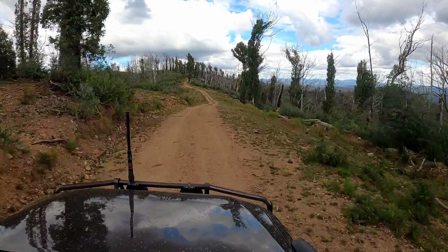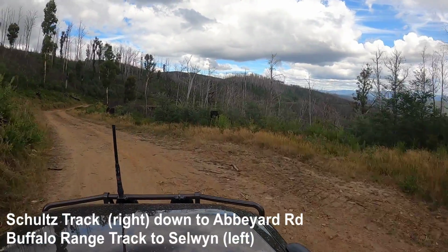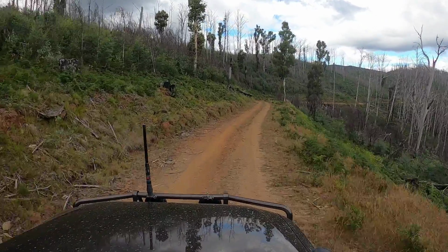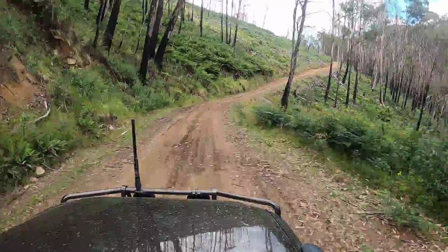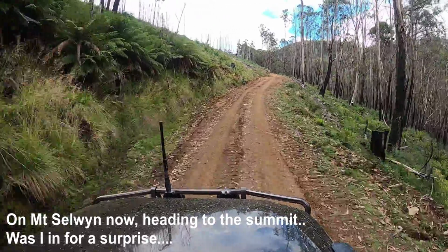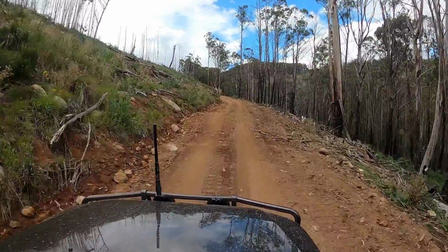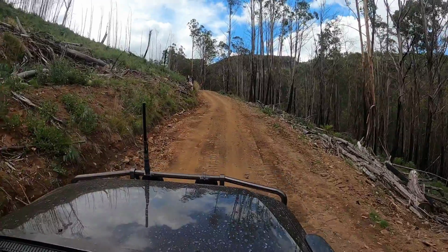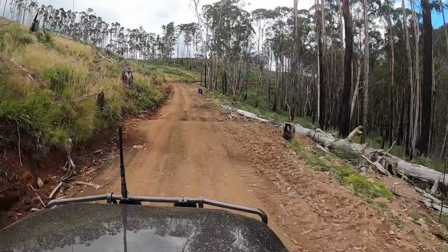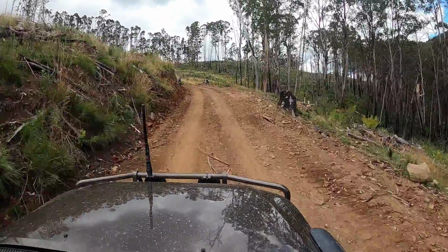So we follow this around to the right, and before too long, where the Schultz, that's literally a kilometre between those two, the Schultz track exits off, and if you take the Schultz track, that will take you back down to Buffalo River and Abbeyard Road. So obviously that's not where we were heading. So we're up on Mt Selwyn now, and this has changed so much from a few years ago, pre-bushfires. The bushfires did hit this area really, really hard, and since then forestry's been up here cleaning it up and tidying it up and making it safe so that the trees aren't going to fall down on people. But it's just a completely different feeling. This was almost like a little rainforest or something when I first came up here.